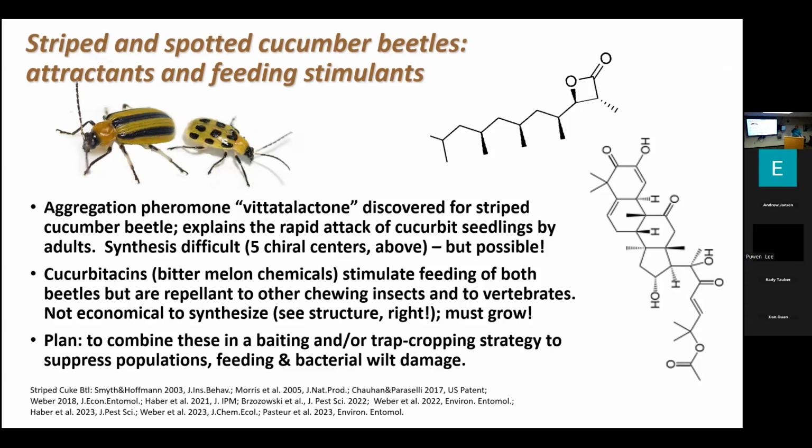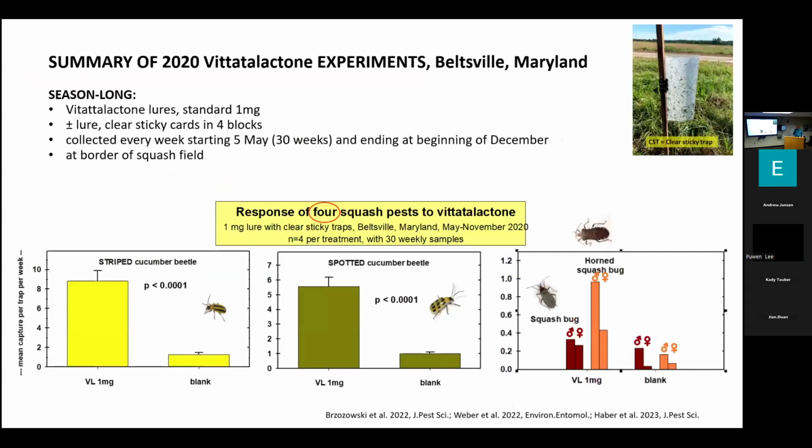The synthesis is difficult, but we decided to try an impure synthesis where it results in only producing 8 of the 32 isomers, where only one of the isomers is the actual pheromone. I'm also going to talk about bitter chemicals called cucurbitacins. They stimulate the feeding of both of these beetles and may be useful, once they arrive from attraction for the pheromone, to formulate baits which could suppress these critters.